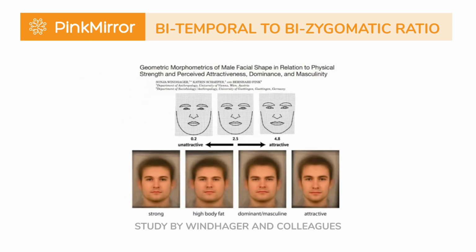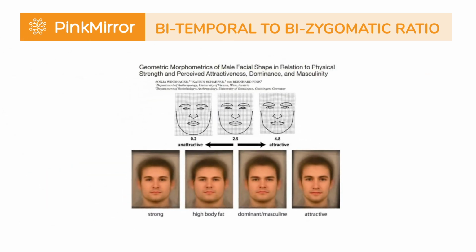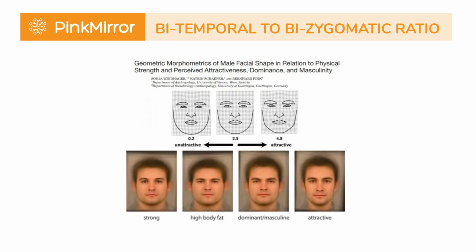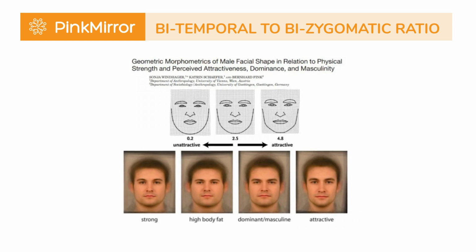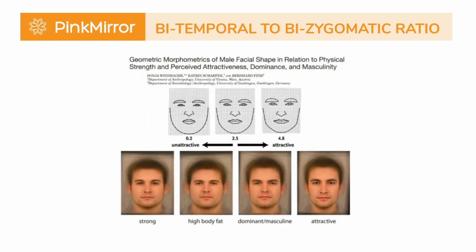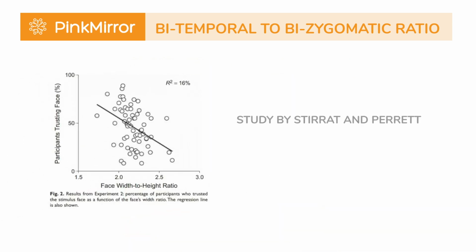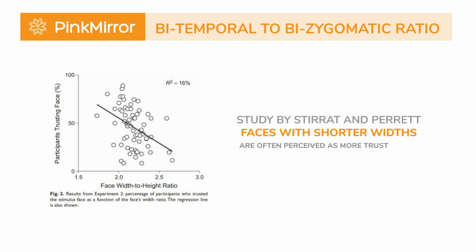A study by Windhager and colleagues delved into the effect of facial shape on perceived attractiveness and masculinity. The study concluded that faces perceived as less attractive typically had rounder lower faces, a vertically stretched chin region, and horizontally compressed eyes and eyebrows. Interestingly, the study also linked a high amount of facial fat to a higher body fat proportion. Faces that have a lower jaw narrower, not square, and with wider and fuller lower lip are considered more attractive. Moreover, according to a study by Sturrock and Parrott, faces with shorter widths are often perceived as more trustworthy, another feather in Chalamet's cap, reinforcing his appeal to his fanbase.